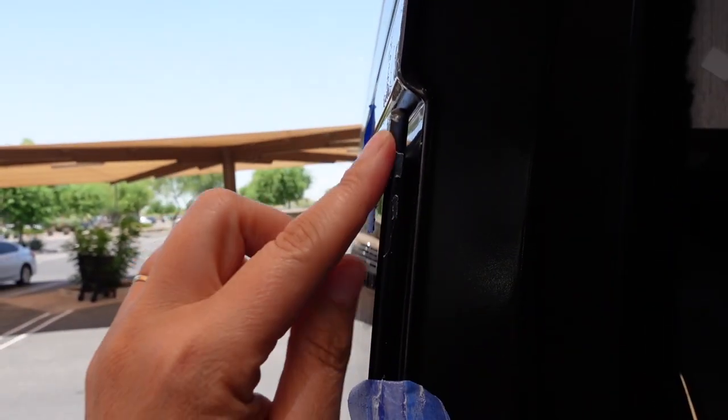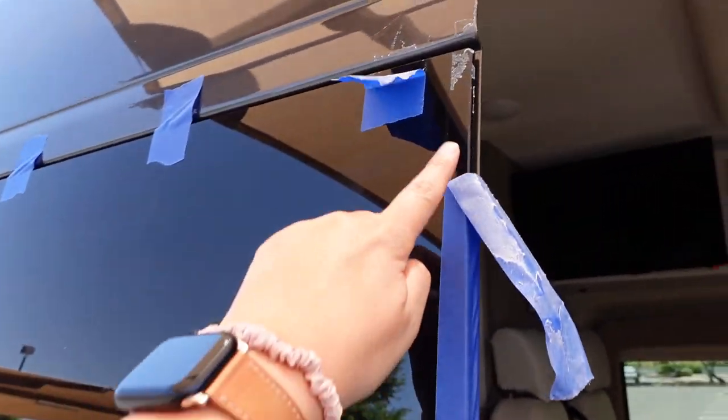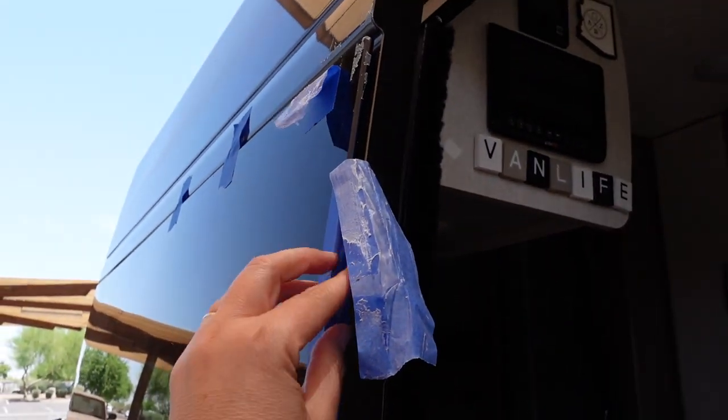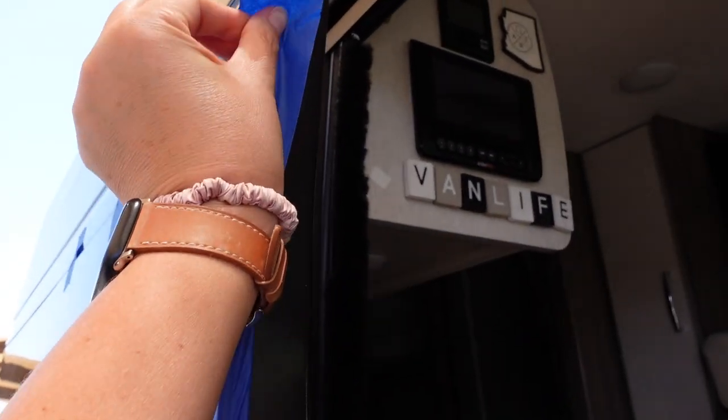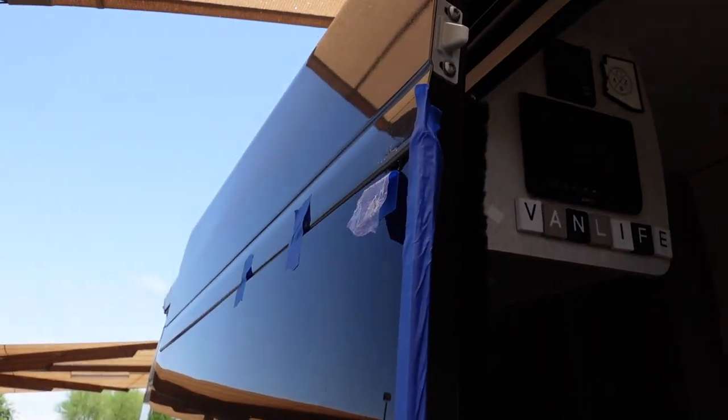You can see this window is not connected to here. The glue from about right here to right there is not connected. I don't want to take all of this off until it gets fixed.